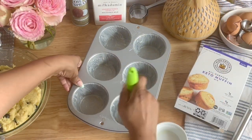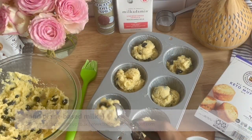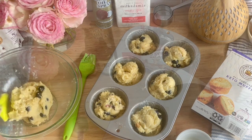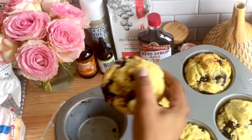All you need is eggs and oil to throw together the base recipe. I decided to add 1 cup of fresh blueberries to the mix, but you can go ahead and add whichever fruits or additions and enhancements that you prefer.